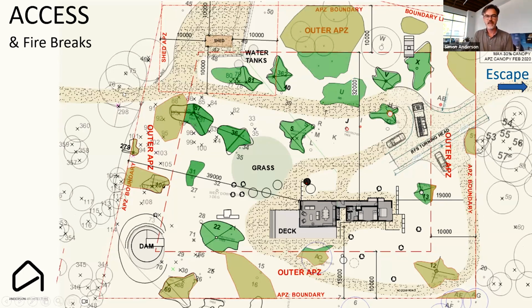In terms of access, you access the site from the western side up past some water tanks and a shed, and there's a turning circle for a fire truck up in this corner. There is a fire trail or a fire break around the eastern and southern side, and that's one form of defence to stop slow-moving fires. And then the house itself has gravel right the way around the curtilage, so that there's no plants there, and we can easily get to embers that build up there.